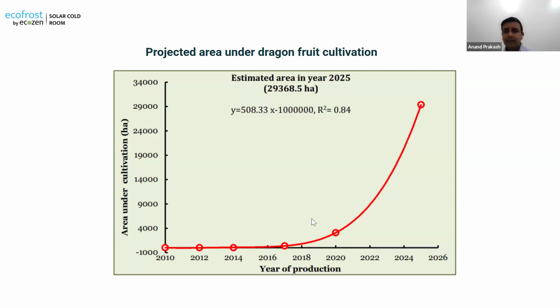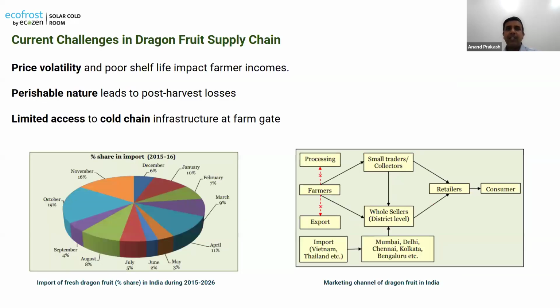You could see that in incoming years, we could expect that the dragon fruit cultivation in coming days would again increase a lot, given the fact that it has very high nutritional value. In fact, the rates which the farmer gets are also very good. Compared to the traditional agriculture which a farmer does in India, these kind of exotic cultivation can actually help in increasing the benefit of the farmers. But that being said, there's an inherent problem to the entire value chain.